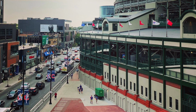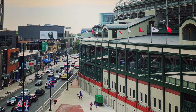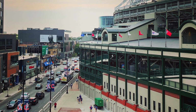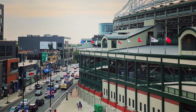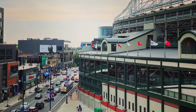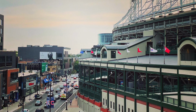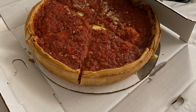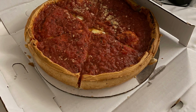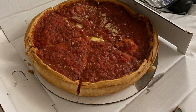After the game, the public transportation was super packed. There were tons of lines. So instead of waiting on the platform for like 45 minutes, we just went up to a rooftop bar that looked over Wrigley Field and hung out. And then, of course, can't go to Chicago without getting deep dish pizza. So that was my late night hotel snack.